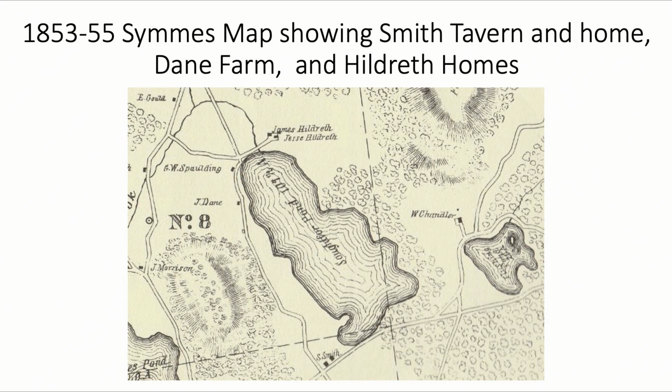All right, looking at the 1853 Sims map again, showing at the bottom of that map, you see S. Smith. That's the Smith Tavern. A little further up, you see J. Dane. Okay, that was the Dane farm. And then the Hildreth homes are located. James and Jesse Hildreth. Well, that's where Summer Village is located today, where the Hildreths are. Where J. Dane is located, that's where the Nabnasset Legion is. And S. Smith, that's where, well, let's look at the next slide.